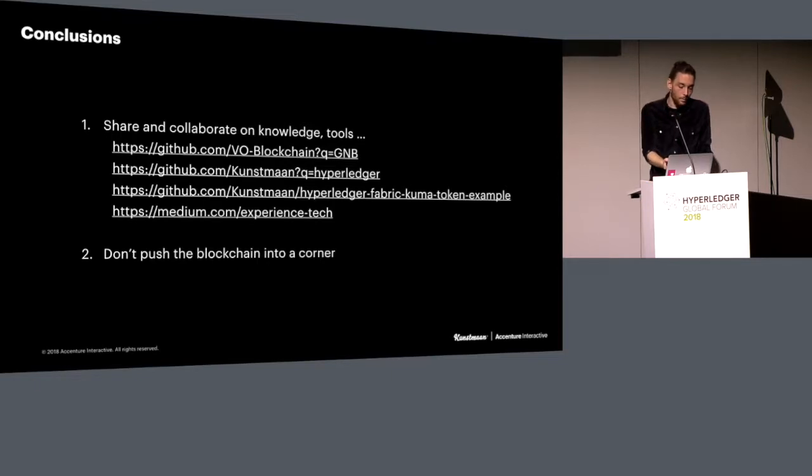Because another issue we had was we needed to do something with tokens, and we couldn't find a good example of tokens. So to test our tools, we created a token example with the things we did inside the project, and we also open sourced that as well. So you can take a look at our tools we created with that project.